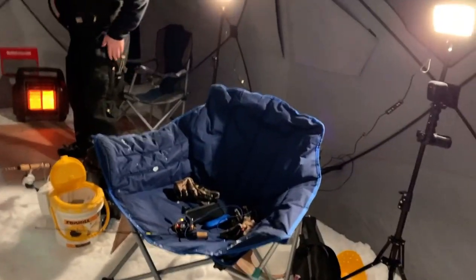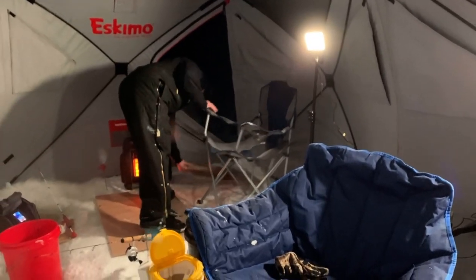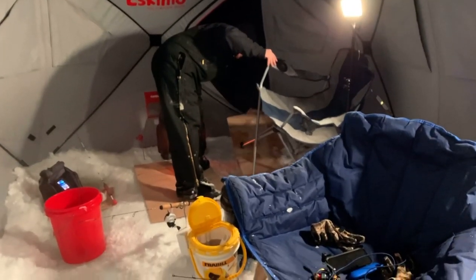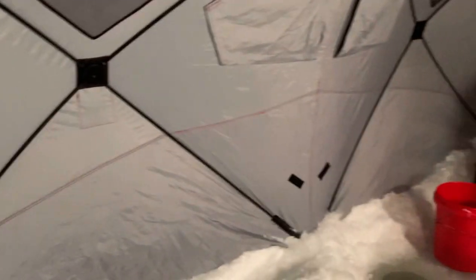I also like that Eskimo went with a lighter interior because the other one that I've got is black inside, and it takes a lot of light to try to lighten that up. And in here, this lights up really well by having it be that lighter color. I like that.